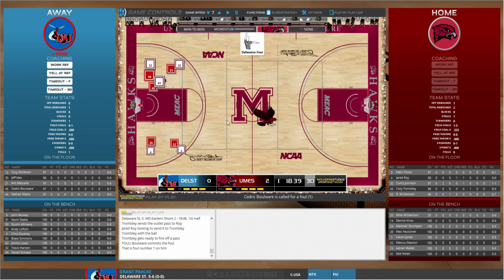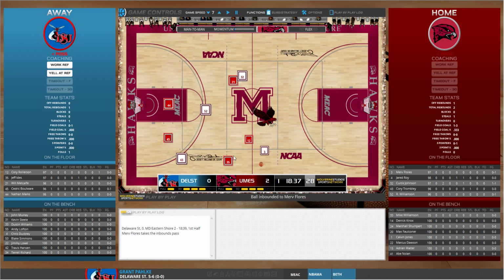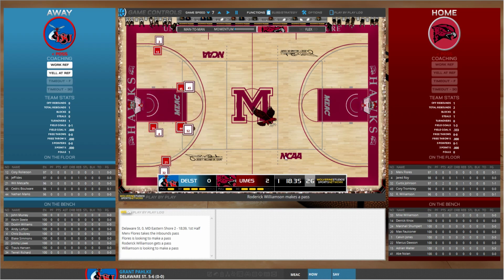And Boldaware is called for an off-the-ball foul. Foul number 1 on Boldaware. Eastern Shore inbound. Ball's inbounded to Merv Flores. Merv Flores passes to Williamson on the elbow. Back to Trombley on the other elbow. Over to Roy back on the elbow. Roy back to Johnson on the other elbow. Johnson to Flores, top of the key. Flores over to Trombley on the elbow.